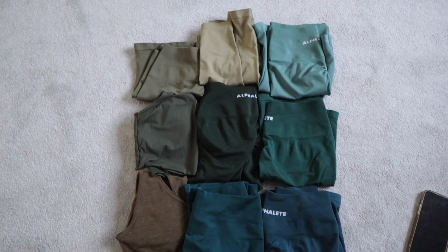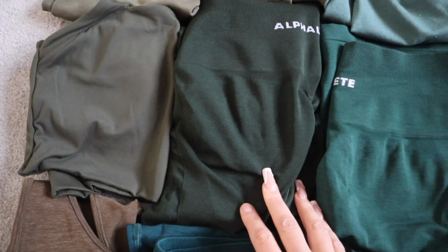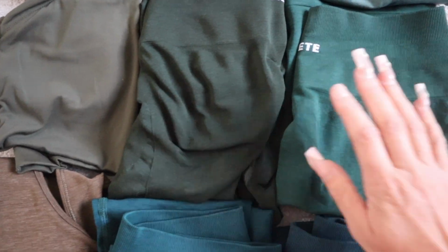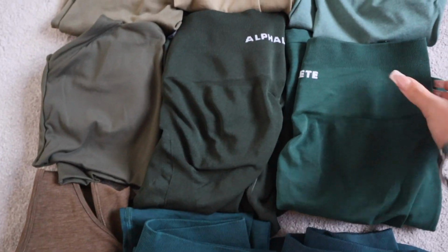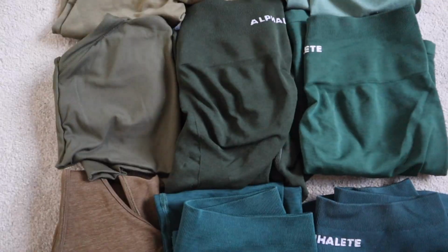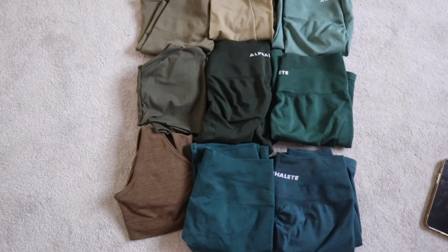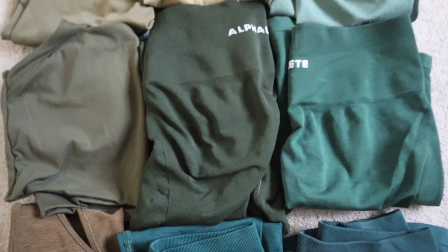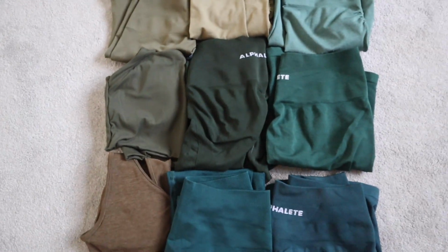Like, this is so dark, you guys. Really, really dark. I honestly don't believe we've had a green that is this dark, because darkest pine, which is this one, was pretty dark at the time, but in comparison, you can just see how dark that one is. So if you are a girly who loves the dark colours, you will certainly love this new Central Park colour.